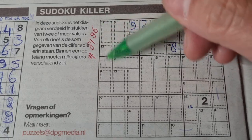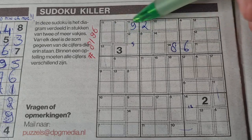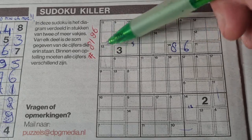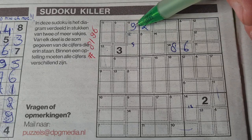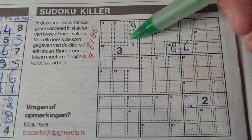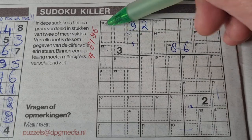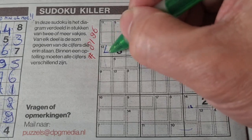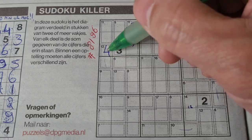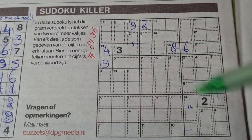Now, this big square has 1 sharing box. If I count all these numbers, then I will know what number this will be. Double 9 is 18. 18 plus 12 is 30. 30 plus 11 is 41. So 45 minus 41 is a 4. In the box of 13, the combination will be 4 plus 9. This is complete.